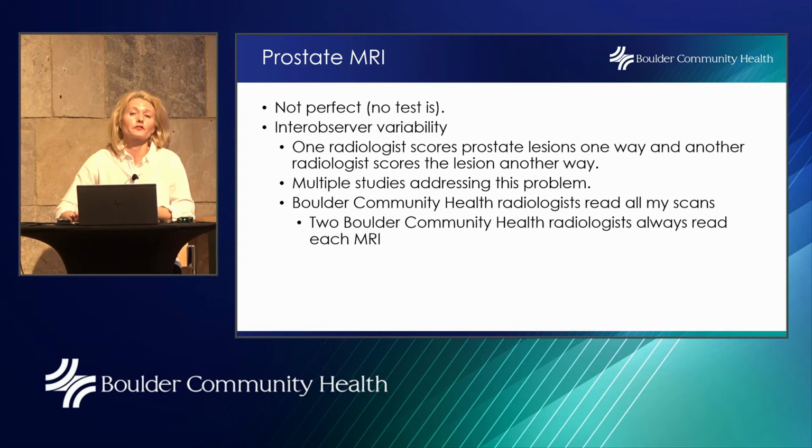Also, inter-observer variability, that's another big issue with MRIs. What that means is one radiologist reads the MRI and the lesion one way, and another one reads it another way. One may find a lesion, one may not.